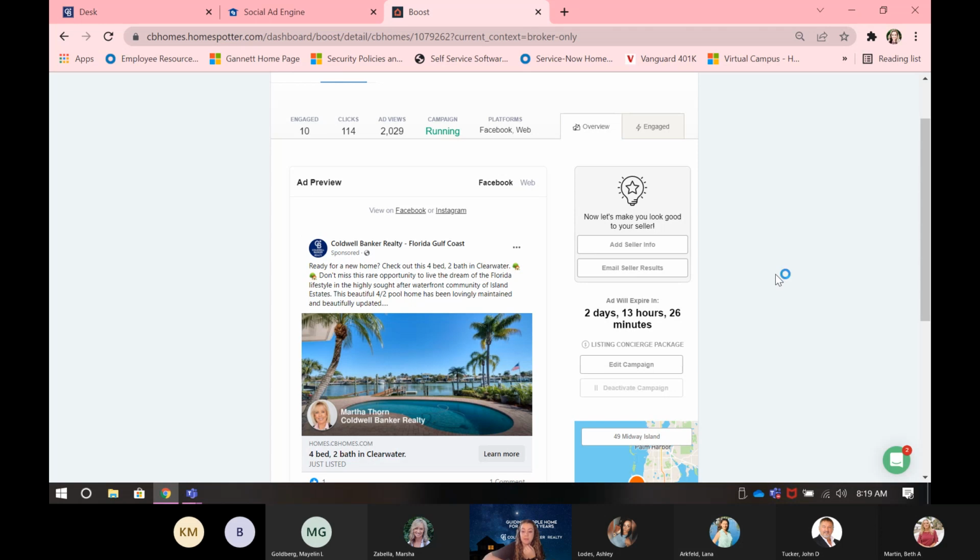But if you're using Listing Concierge on your listings, this is already included in your package. So you wouldn't have to really use it on a listing because it would already be included in your Listing Concierge. Okay, got it. Thank you. Yeah, absolutely. All right. So that is Homespotter Boost.